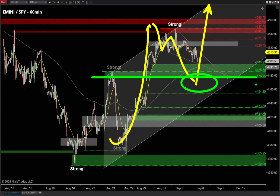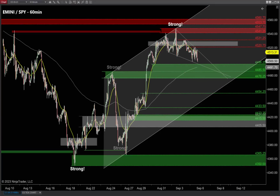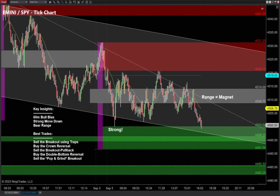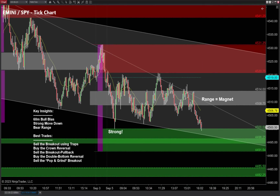And like I mentioned before, I do think there probably is some money to make on the way down, and then, of course, also buying it on the way back up as well. So let's drill down now to our tick charts. And let's talk about this tick chart because remember, tick charts make everything easier, especially entry patterns and trade management. This is a 7,000 tick chart.